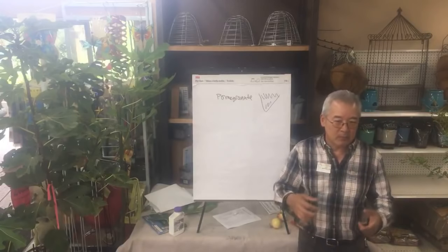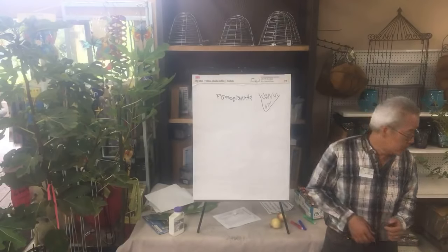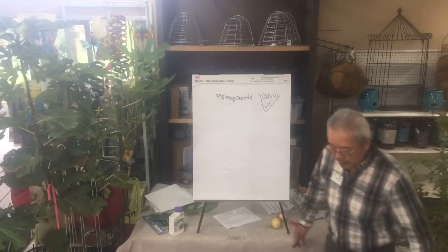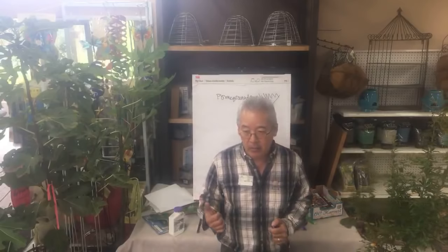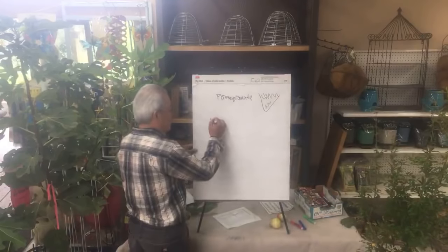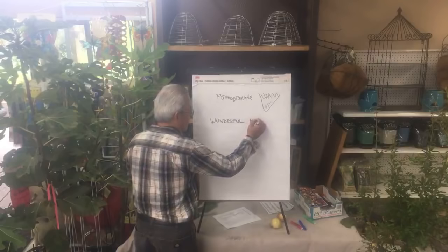If it gets too cold, it will drop its leaves, but it'll still survive and put on new growth the next year. So the regular temperate climate pomegranates, and there are more than one race of these too, are the soft seed ones and the hard seed ones. The most common pomegranate in the store is called Wonderful, and that's the hard seed type.